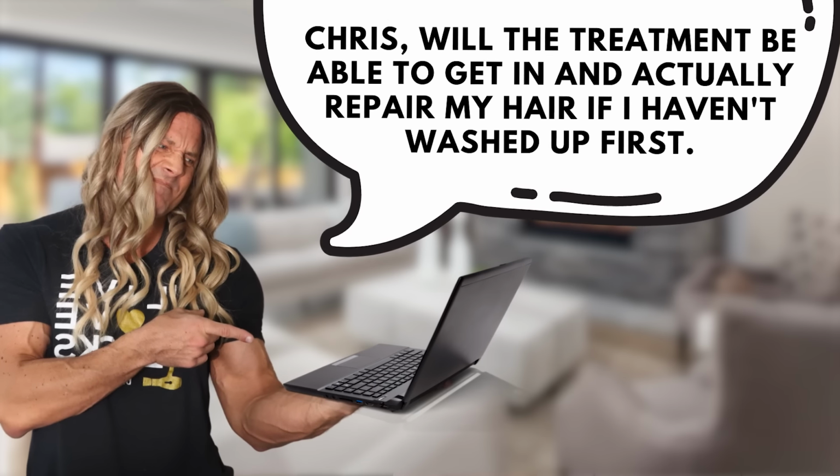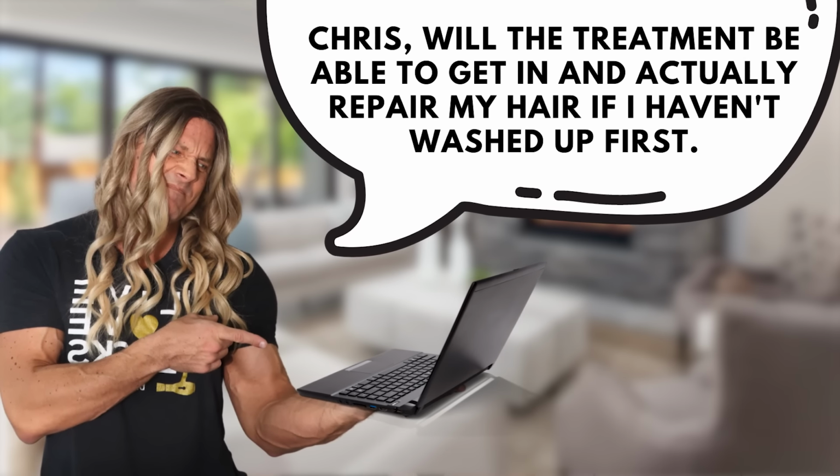Wash your hair. And before you even type that comment, like, Chris, will the treatment be able to get in and actually repair my hair if I haven't washed it first? Yes, it will. I have no explanation for why, but it works. It just works. It's really, really strong, super solid. The solidity of this, let me tell you.